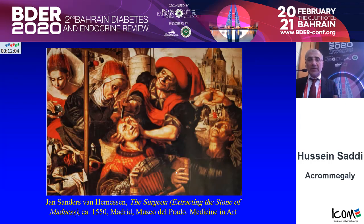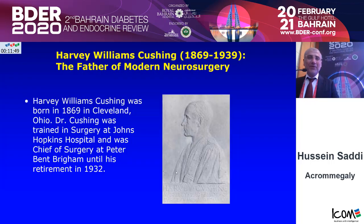and the most important thing is to identify a good pituitary surgeon. This is from 1550, a painting actually of how they used to operate on the brain, not what they used to do with the patient. But fortunately, Harvey Cushing, the father of modern neurosurgery, simplified the whole process. Harvey Cushing was born in Cleveland, Ohio, and he lived all his life in Boston at Brigham and Women's. And then he retired, went back to Cleveland, died there, and was buried there.